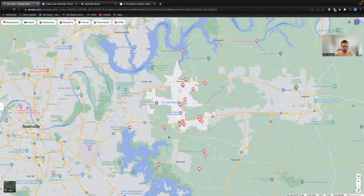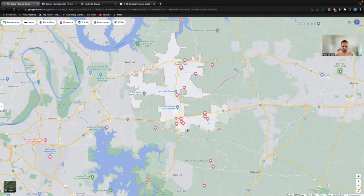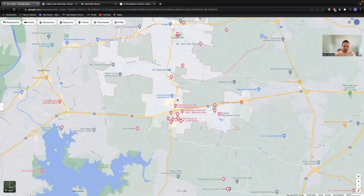Now, Mt Juliet at this point has a little bit over 41,000 residents. So it is a city that has grown a lot. And that's what we can see as well. They're doing everything they can infrastructure-wise, especially on this road. They're trying to expand the roads because, unfortunately, with the growth of the city, the roads cannot handle the traffic.